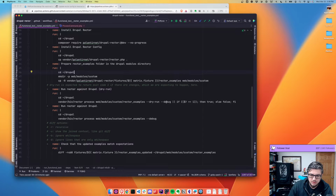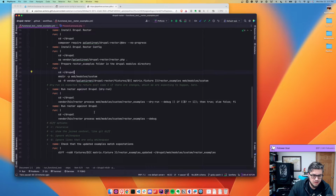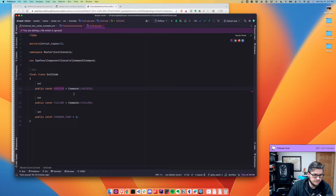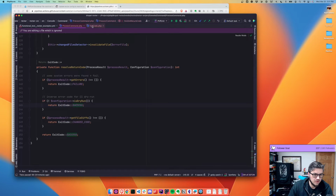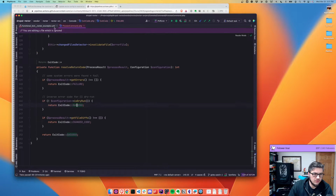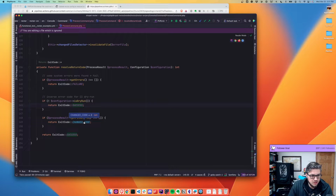Debug. If exit code is equal to 1, then true, else false. And this is saying process completed with exit code of 1. That's what we want. But really we want 2? Hold on, is that new? Some system errors, else change code, exit 2.